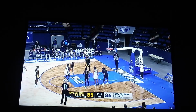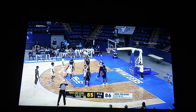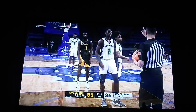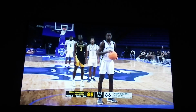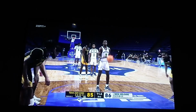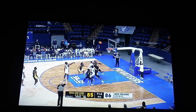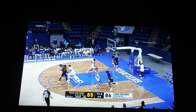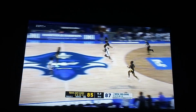Short after the timeout. First one is up. And Short, front of the rim. Trying to at least make it a 2-point game here. Deep knee bend by the freshman, and nestles at home. 87-85. Again, 11.5 and running now.